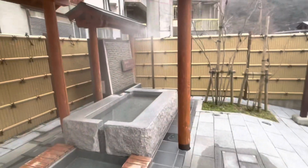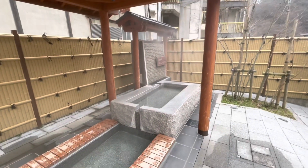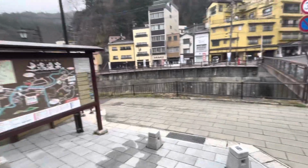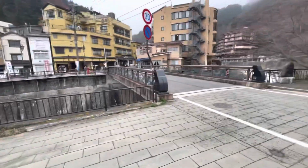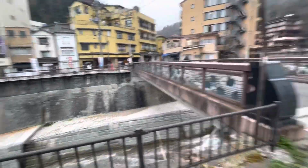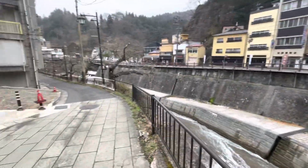So walking through the town, this is again another hot spring foot bath, which you find almost everywhere. People come by and soak their feet. Here's the sign for the map, and here's the bridge we just walked over. And this goes down to the river. I better not drop my phone.